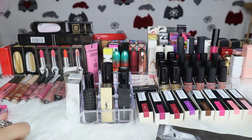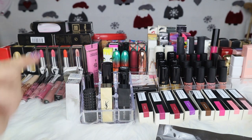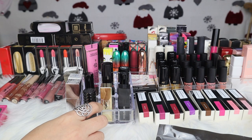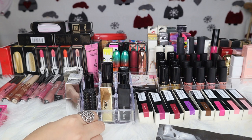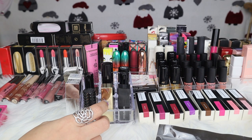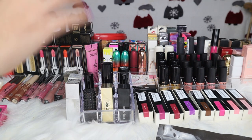Alright, so I am going to share with you the lipsticks that are in this container right here. So these are just randoms, minis. I think that this is not complete because there's some that are not here. Yeah, but let's deal with it.